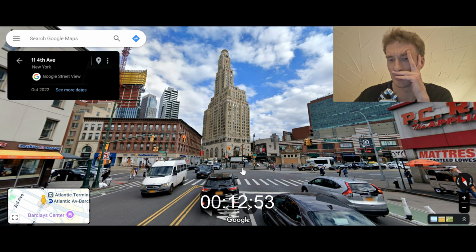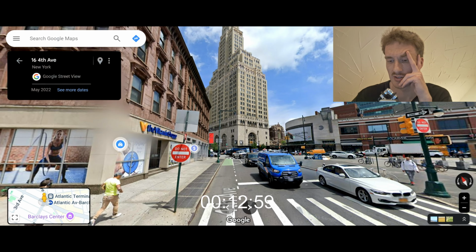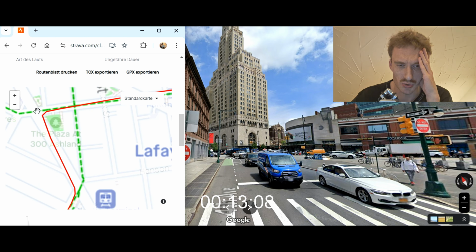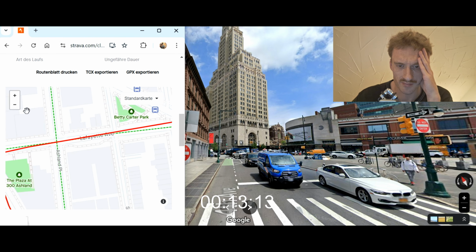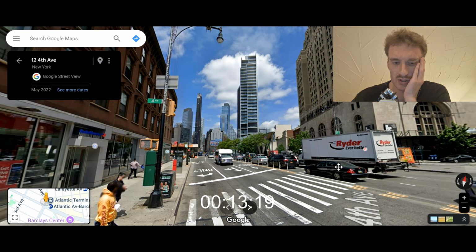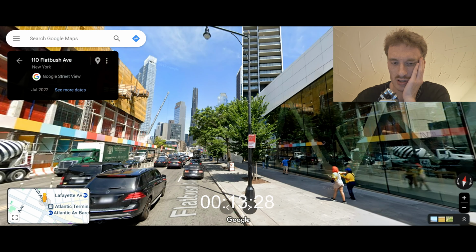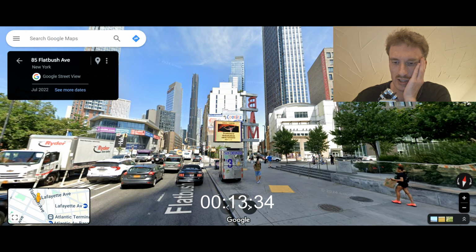All right, now this is more built up. Beautiful house. I like this a lot. But okay, let's check our Strava map. We are following this diagonal street and going right to Fulton Street. What's the street name then? Lafayette Avenue. All right, let's see. Always looks different in reality. Guess we are going on the main road here. Yes. And now we are going right here.